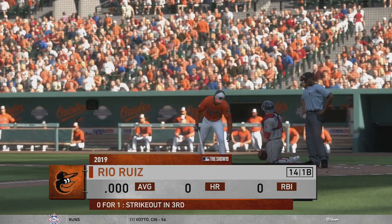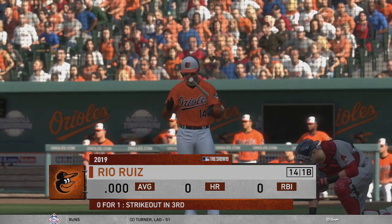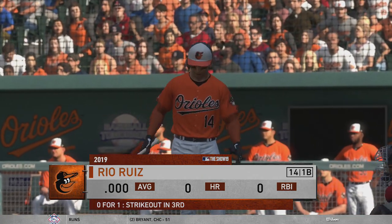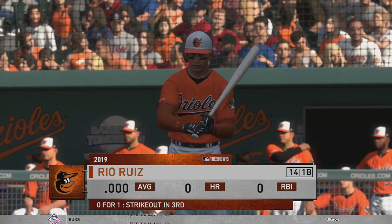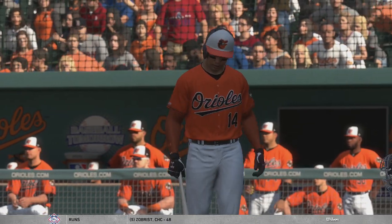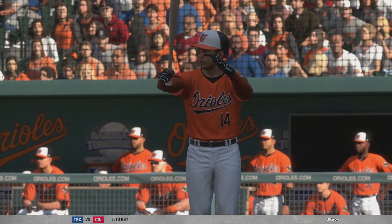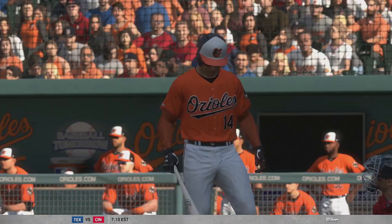All right, thanks, Heidi. Settling in now, Rio Ruiz. He'll start things out here in the home 5th, and it's been tough sledding for this lineup through the first half of the game. Yeah, they haven't had any momentum going to the plate so far in this one, Matt. They need something to break their way and wake them up a bit. It'd be nice to get these fans involved at some point as well.